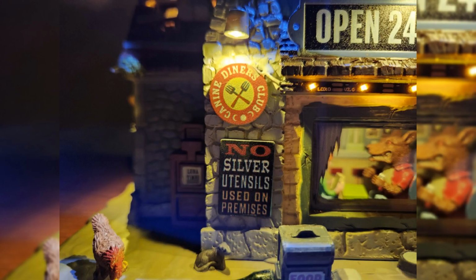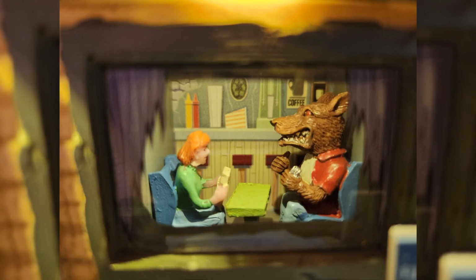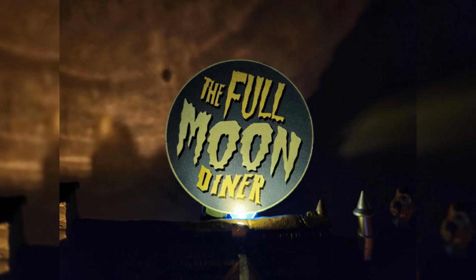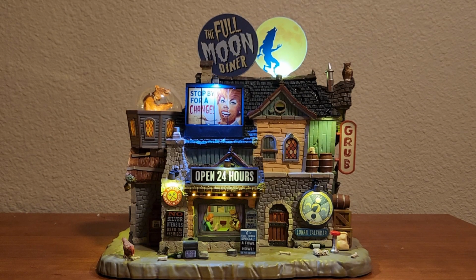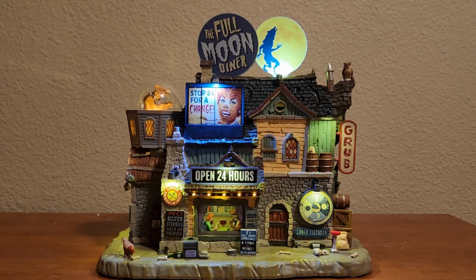You have various signs, like no silver utensils used on the premises, that's great. You even have an indoor scene here with a lady and a werewolf who are sitting next to each other. You, of course, got the Full Moon Diner sign that's lit really well. You even have various barrels, a grub sign. There are just all sorts of details on this piece that really tie it together.